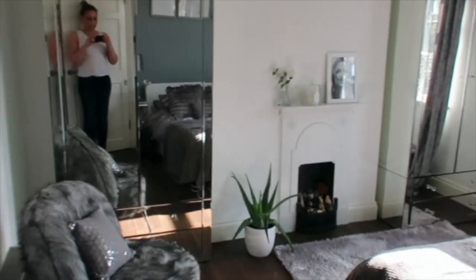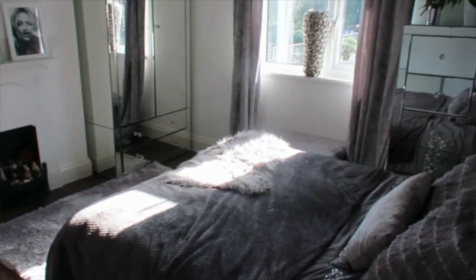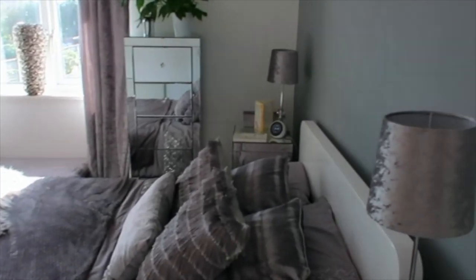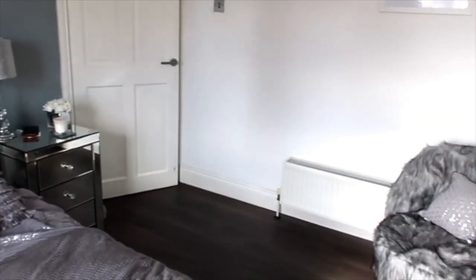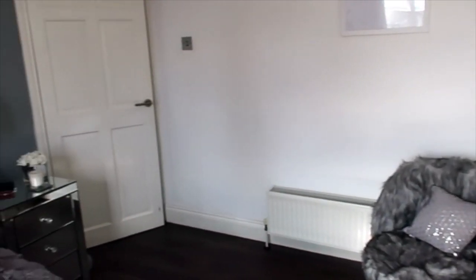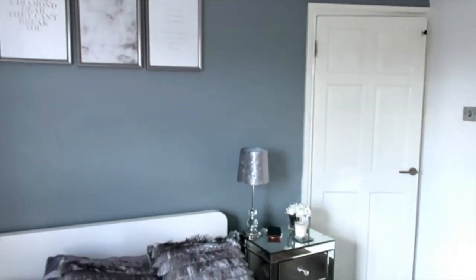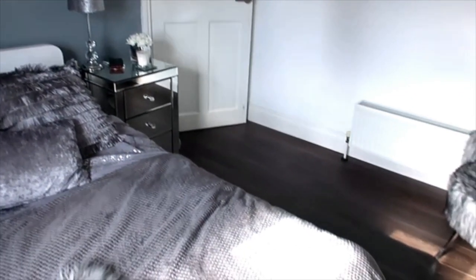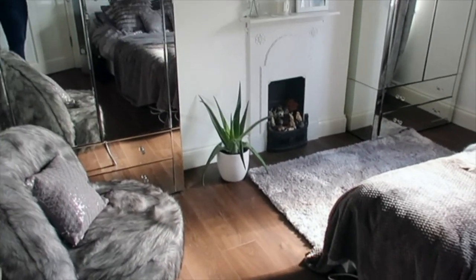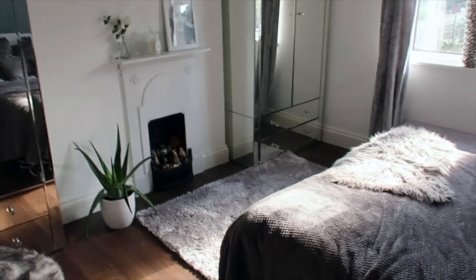So there we go, all done and clean. I actually wish you guys could smell it, because you know when you get that clean smell, just like everything smells of cleaning stuff. Yeah, it's like that. But don't worry, the window is open. But yeah, happy with that. One down.